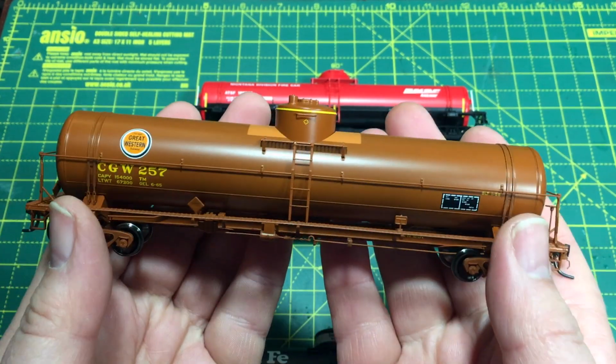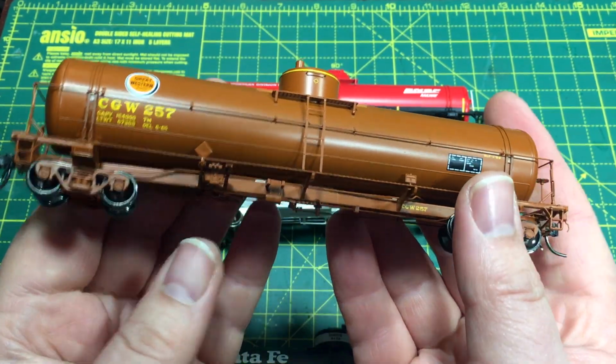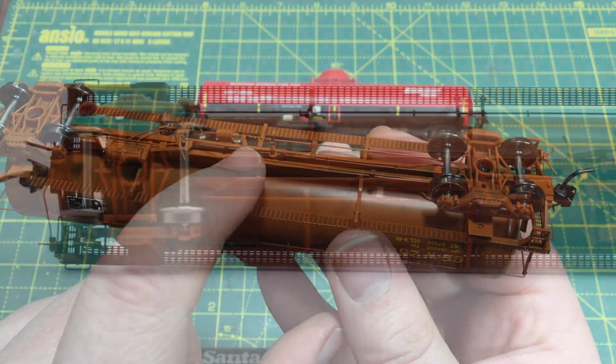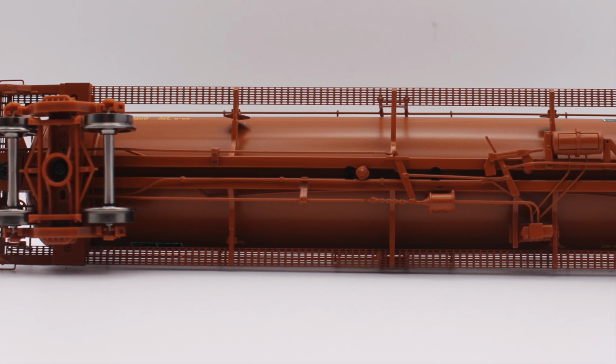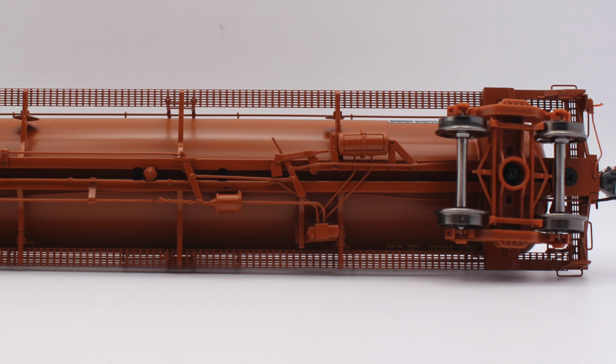One of the things that's very apparent with these is that there's a really good amount of weight, and it does feel like it's quite low down. We've got a die-cast chassis underneath there, and I think that's how Roka have managed to get such a large amount of low-down weight on these wagons.